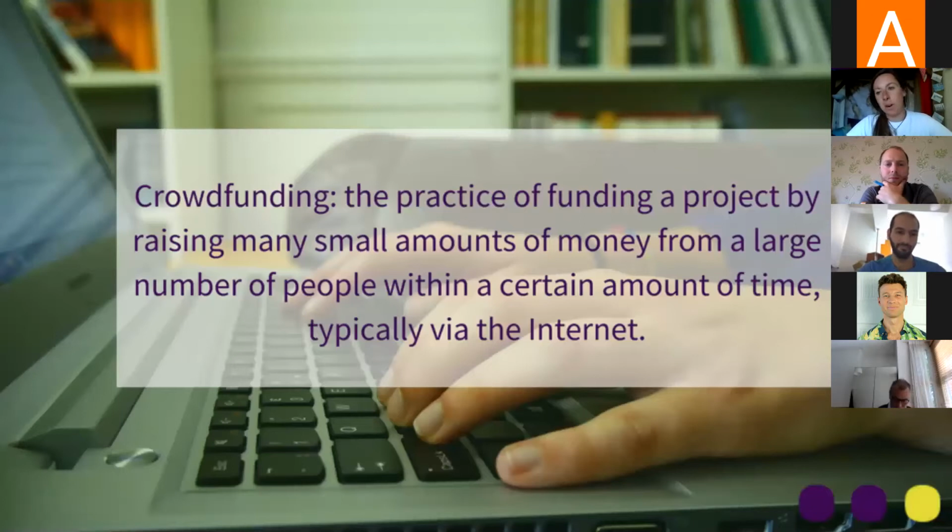So first up, what is crowdfunding? Well, it's the practice of funding a project by raising many small amounts of money from as large a number of people as possible in a particular time period. And that particular time period is probably the most important element of the crowdfunding campaign. It's a start and an end date. Typically by the internet, but it doesn't have to be. Obviously at the moment, probably does have to be. But crowdfunding was around even back in the 1800s, way before the internet was in existence.